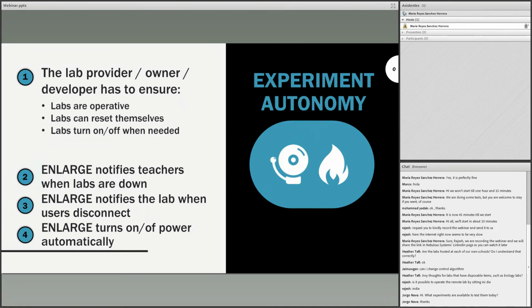The second one was the experiment autonomy. There are three things to have into account here. One, as an institution that provides online labs to your students or to other institutions, you want to make sure your labs are operative as much as possible. These labs, that's the second point, may need to be able to reset themselves to an initial position or state. And finally, it is important to only power the equipment when they are in use to avoid damaging them, and also to avoid wasting energy and money.